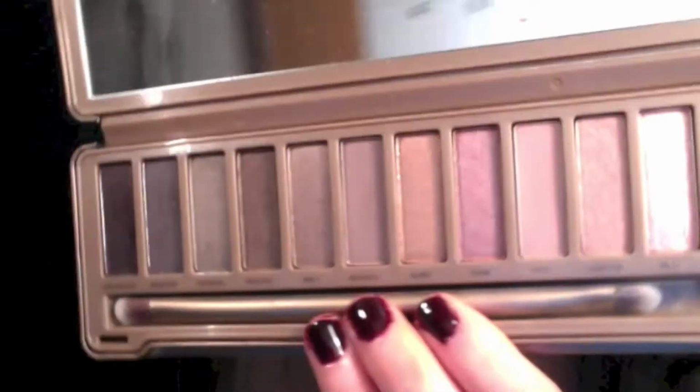Next I have the Naked 3 by Urban Decay. And I really like this one. I read online that the Naked 3 works for every skin tone. It's a good one for people with light skin, pale skin like me, and for tanner skin as well. I'd say it's mostly pinks. You have one or two browns, but it's mostly a pink base. And I'll go from dark to light. This is great, such a good everyday palette. I really do like it, and it gives a very sweet look. I wish I used it more and experimented with it more, but I don't. But you know, that could change.